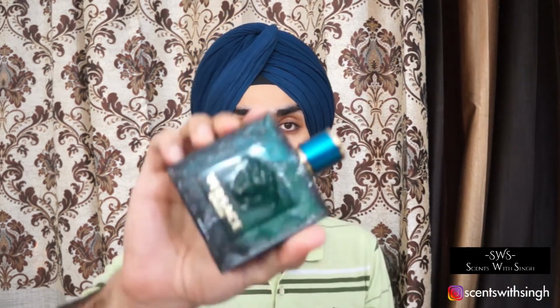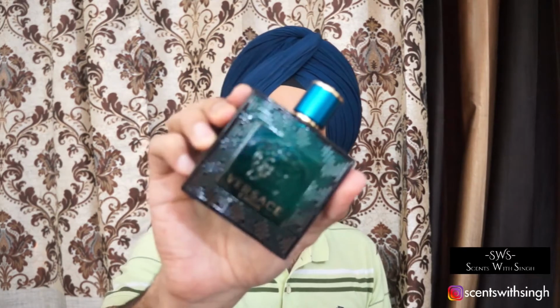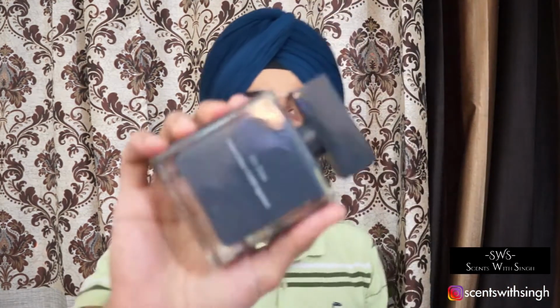I will not be wearing this. If I'm going to office, I would love to wear this because this is very pleasant. And if it is a loud performer or anything, just reduce the number of sprays. For example, this fragrance right here, it is one fragrance that is not very liked by the layman because this is animalic, this is patchouli, this is in your face musk, and there was no effort to tone down the composition. So you can go just 1 or 2 sprays.